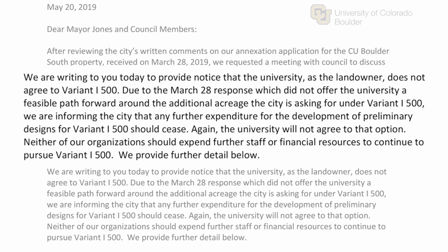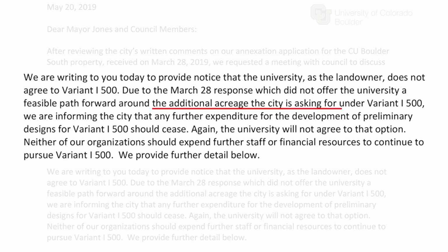So in 2018, the City of Boulder decided to protect the city against a 500-year flood. But CU didn't like that because it used a bit more of CU South property. And CU refused to agree to 500-year protection. As a result, the city caved in and reduced flood protection to 100 years.